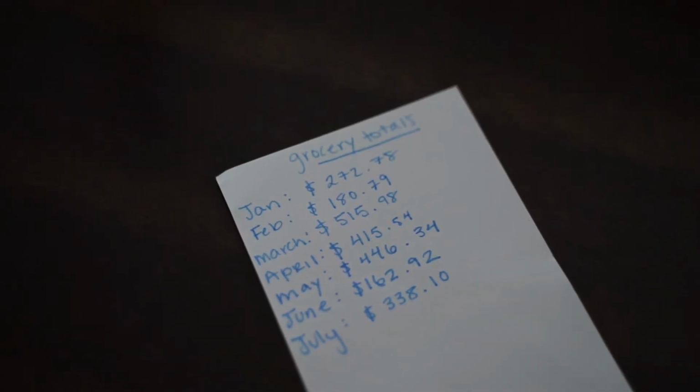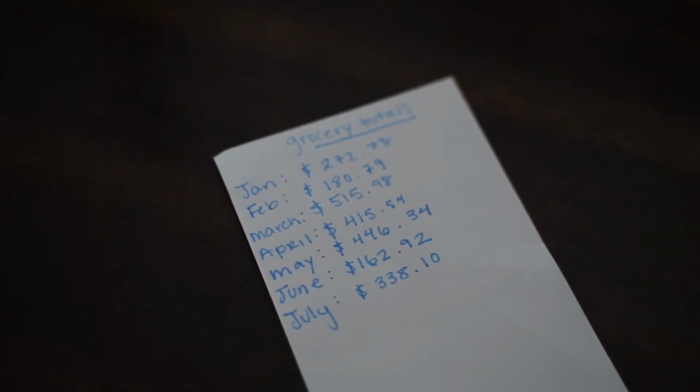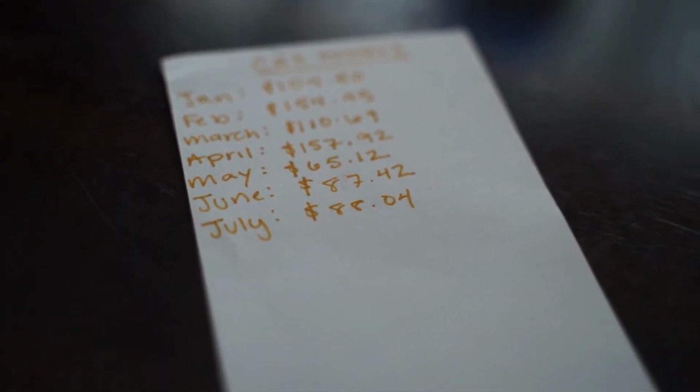Then looking at my totals, like I said, I did a little over 2,000 total for this month. My cat totals and grocery totals were not that high. Grocery was more than last month. Grocery was $338.10. Last month was $162.92. So I did spend about $150 more. Almost double.